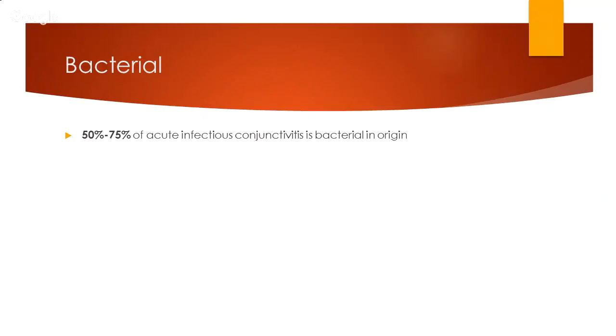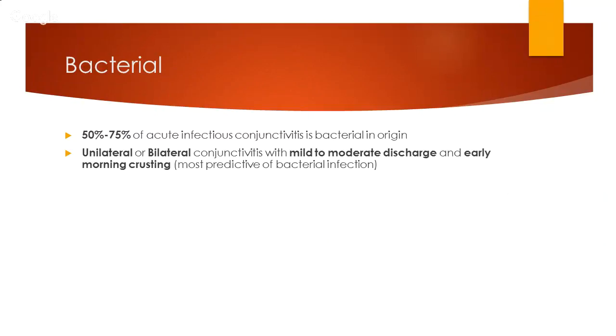This is the number that I found. So technically, bacterial is more common in the acute setting. In the history, it could be both eyes, it could be one eye. They'll have a mild to moderate discharge. It won't be described as tears. It'll be an actual discharge.